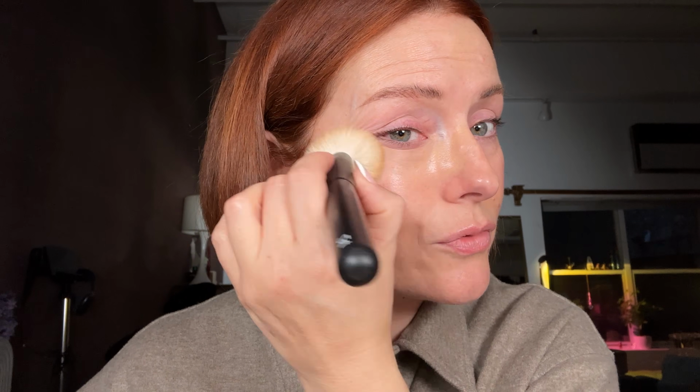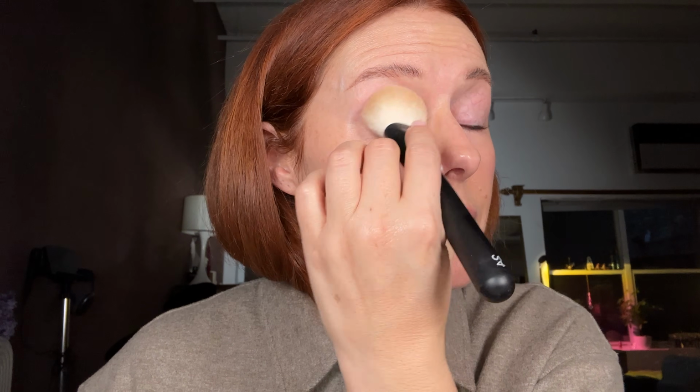And then I'm going to end up going in with something matte and more full coverage in just a few places. And you can use this approach for many, many things. So you can do this with a tinted moisturizer. You can do this with a foundation. If you do this with a full coverage foundation, but you want to sheer it down, you can put even more moisturizer under it.